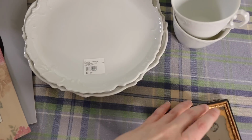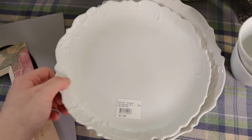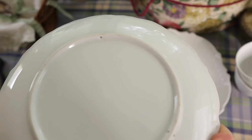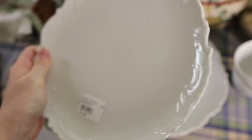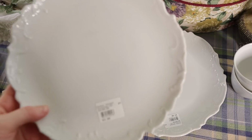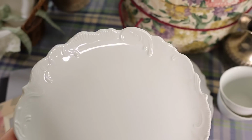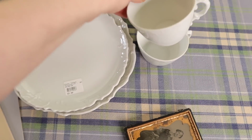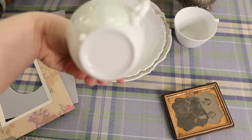All right, and then they had two of these plates. As you can see, they're different sizes. They're not marked, so I think they're just decorative because they have those holes for hanging, but they were $2 a piece, and I love plates with this pattern on it. I've said that tons of times. And then I also grabbed two of the little cups. They were also $2 a piece.